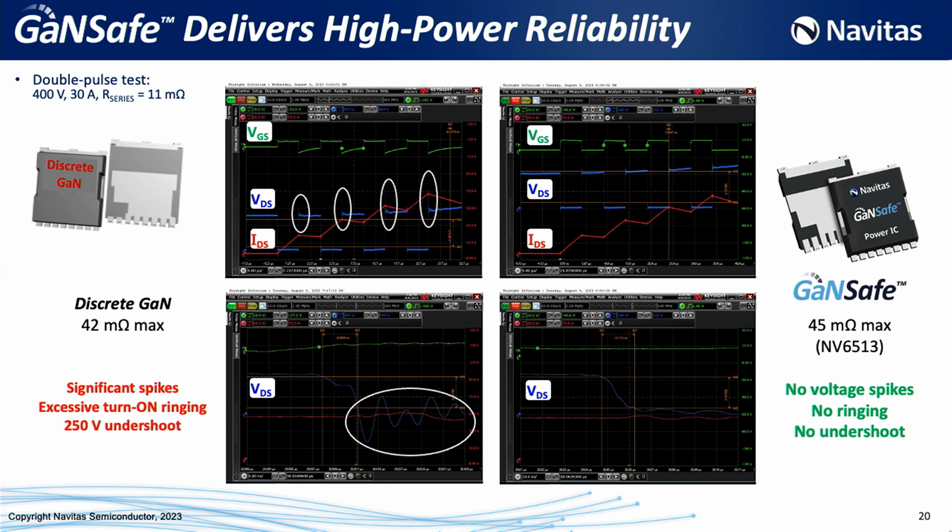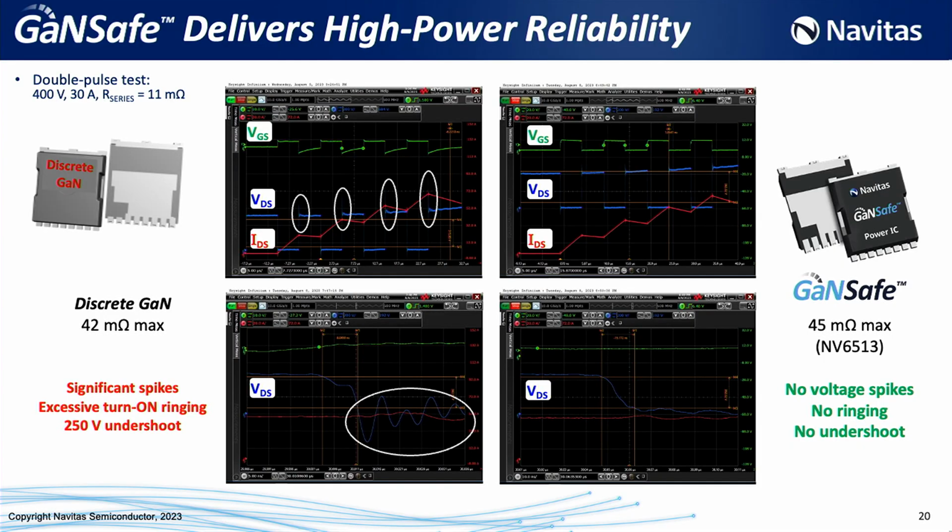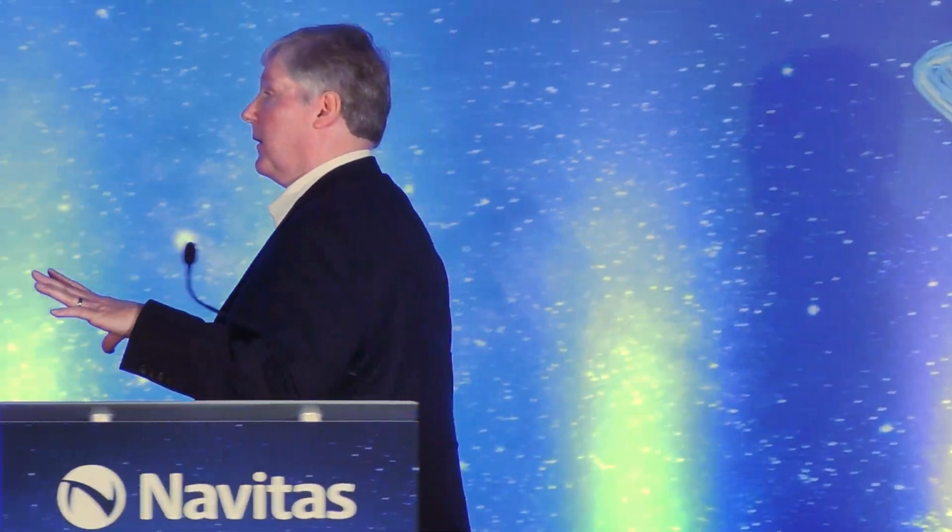So what happens to the discrete GaN device? You can already start to see, hopefully, from the lighting, you're already getting a lot of ringing. And this is at a 30 amp load step, slowing down the discrete gate a bit, right? With, of course, 400 volts. All of this is targeted at a 400 volt DC bus, right? So you're already starting to see this ringing. And the ringing comes from the inductance of the package. So with GaNSafe, the inductance of the package is no problem. That's overcome because we have integrated gate drive, okay?